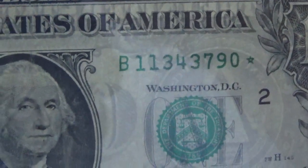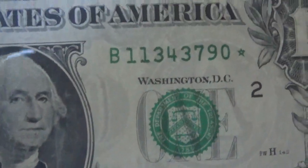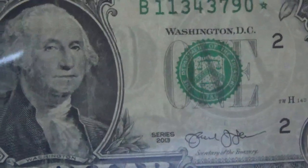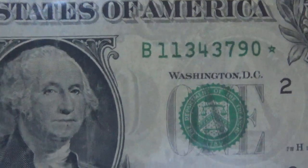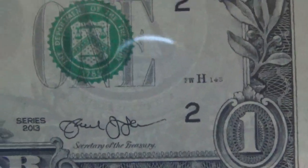Okay. As you can see here, series 2013. So in terms of just the bill itself, it's going to be a face value $1 bill. Someone else may still find it cool, and if you wanted to sell it, you might be able to get a couple bucks for it, who knows. But as far as the duplicate opportunity, this will not qualify because it's 11 million, and again, that upper limit is 9.6 million.